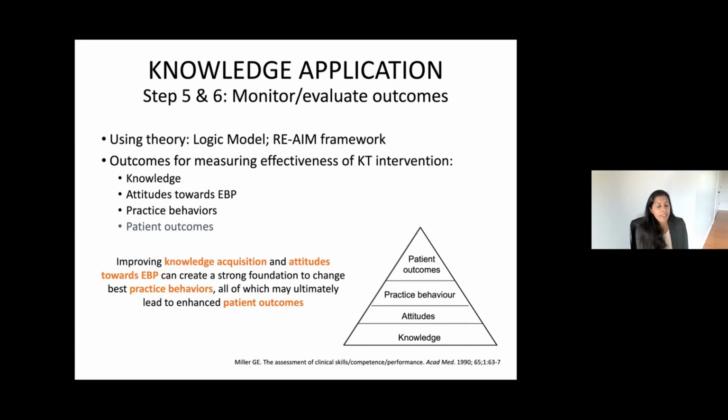So it's really looking at very objective measures, like a chart audit, to see if they actually changed their practice behaviors. The idea is that if you've improved knowledge users' knowledge and their attitudes, you're more likely to create a strong foundation to ultimately change their practice behaviors, which will in turn enhance patient outcomes. So once you see adherence to guidelines or to a certain treatment protocol, you can then see an impact on patient outcomes. But if you just focus on patient outcomes, you will never know whether your KT intervention was really effective in changing knowledge and changing attitudes. So it's really important to understand that process and use those process outcome measures in your outcome measurement plan.